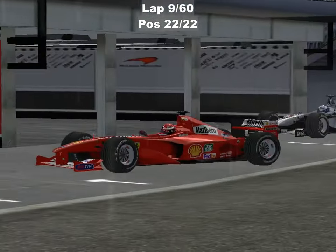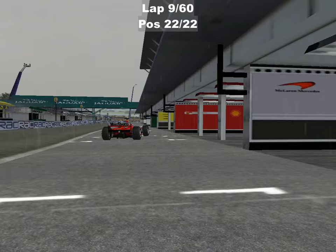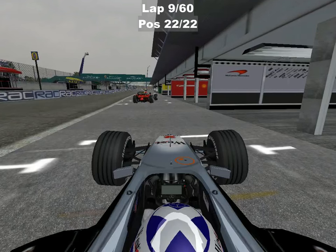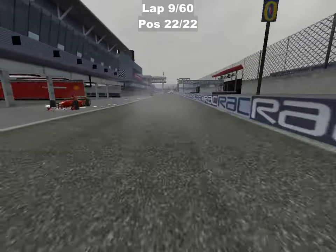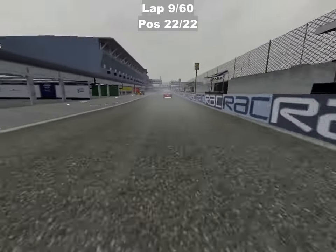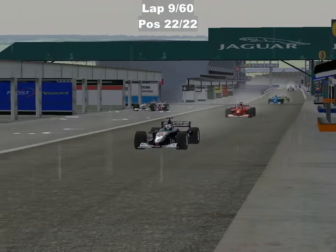David Coulthard first in, now Michael Schumacher into his box. Who will win this pit stop battle? Let's see. Just imagine the pit crew there. F1 Challenge replay moment. And it looks like it will be McLaren. Yep, McLaren wins. And David Coulthard will remain in the relative lead of this race, virtual lead.